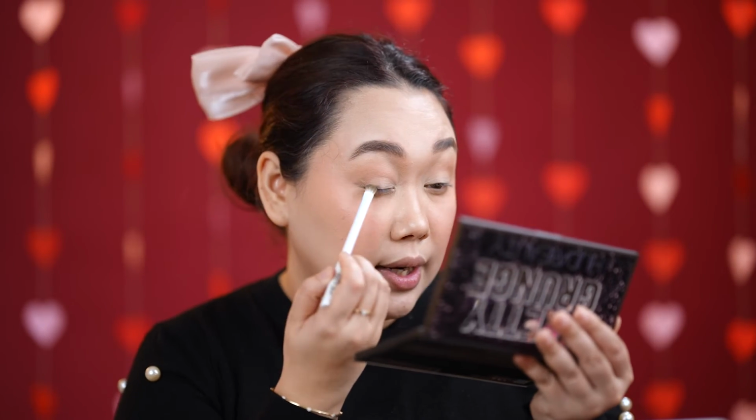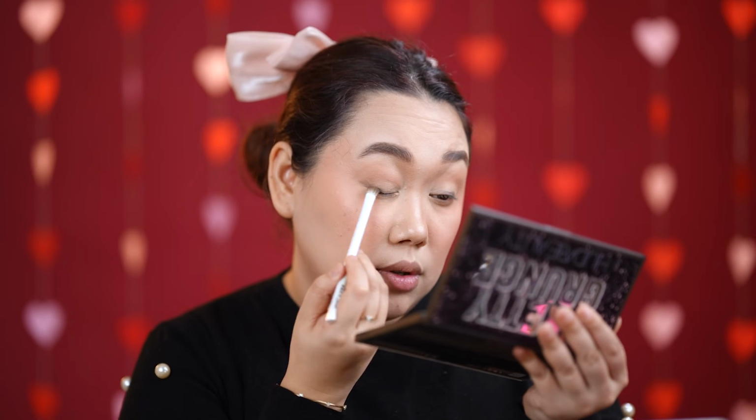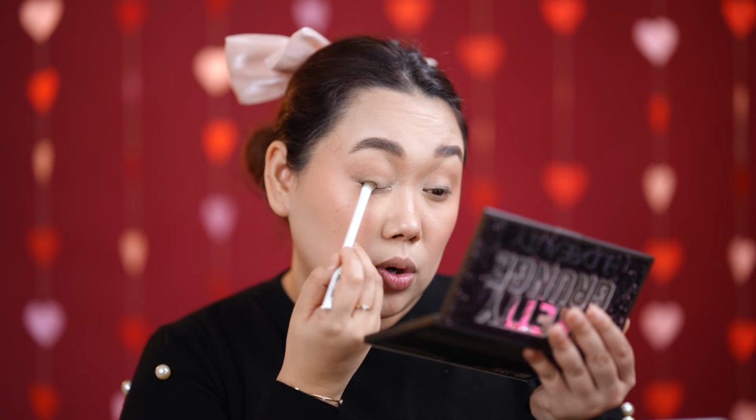I'm going to take the shade Renegade, that's a black. Sit with Hope, which is a dark brown. Very lightly, just gonna make like 2 slight patches over here, okay? Taking all that excess out, and now we're just gonna smoke this out. It's going to be like a smoked out liner.